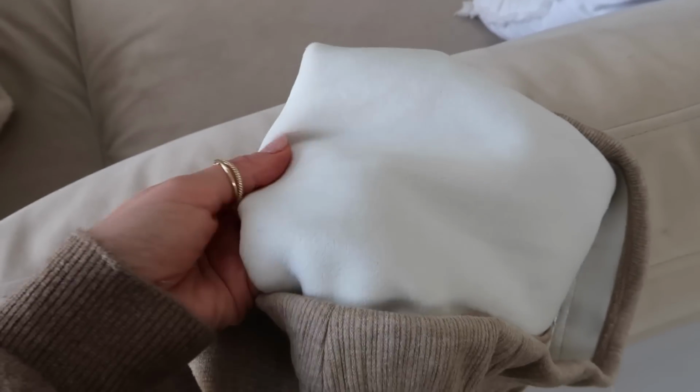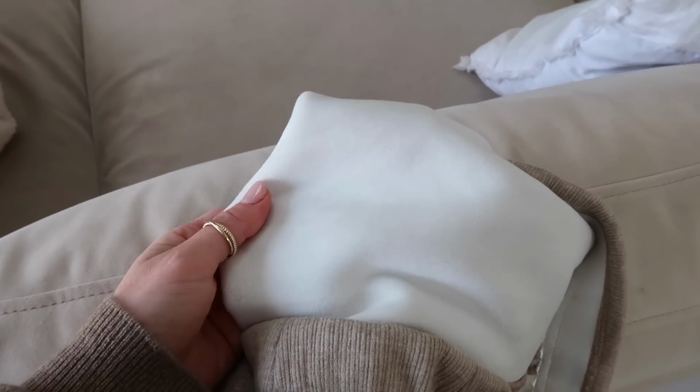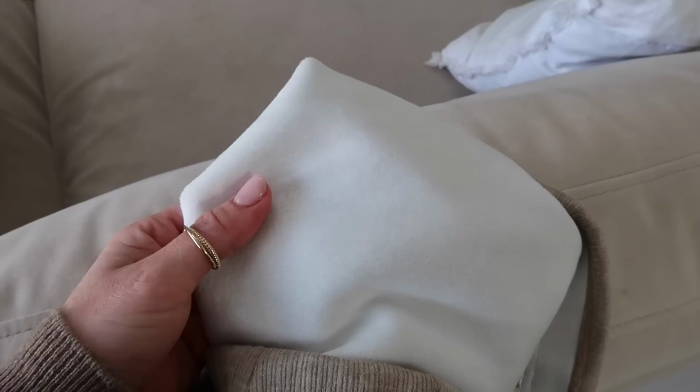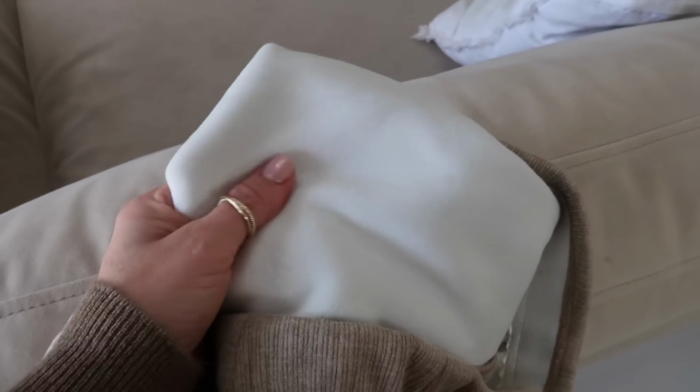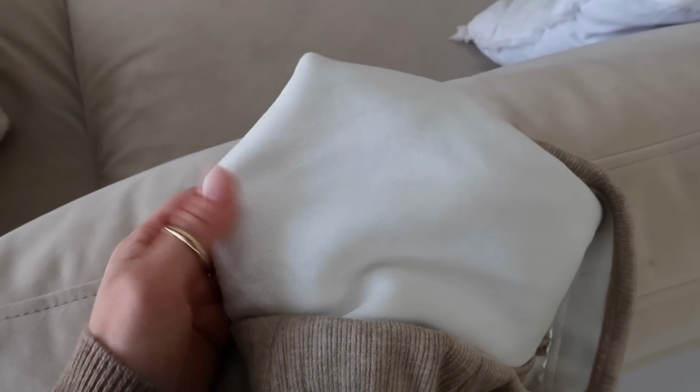This is the fabric inside the trousers, and I feel like you can't really tell on camera how soft it is, obviously, but honestly, this is just the softest, snuggliest fabric. It just feels so lovely.